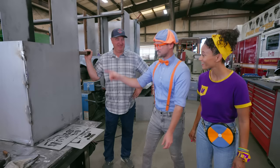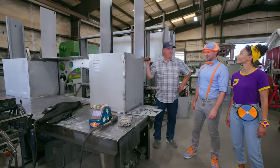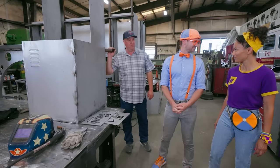Yeah, what's this that they're welding? This is the front of a fire truck body. Whoa. So much work goes into building a fire truck. Yeah. And wait a second, what are those? These are your protective gloves and your protective helmet from the arc from the welder to protect your eyes and your vision. Oh, looks like a cool helmet. Yeah. Why do you need to protect your eyes? Because the arc's really, really bright and it'll damage your eyes.